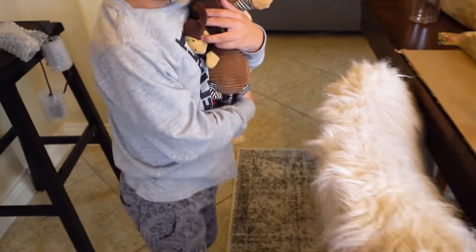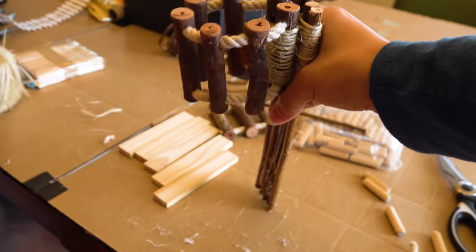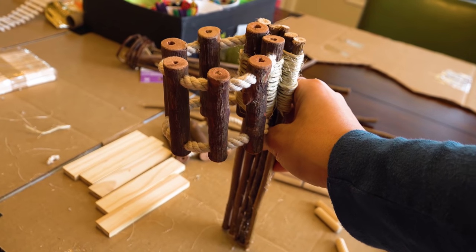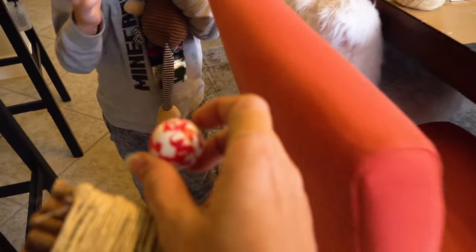Be right back. How was school? Good. I'm trying to make this. You see it? Doesn't it look like a basketball goal? Uh-huh. That's where his water bottle goes. Uh-huh. And then I'm gonna make a little stand for it. Isn't that neat? Yeah. Here, Bubba, take this ball.